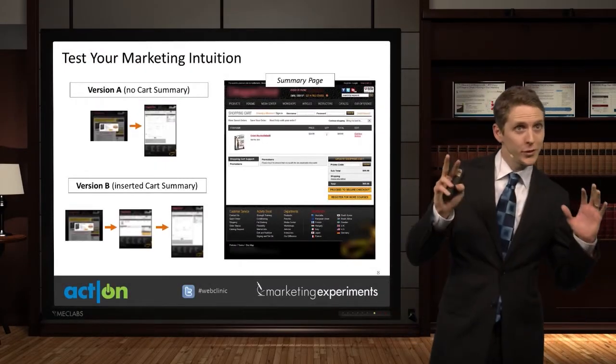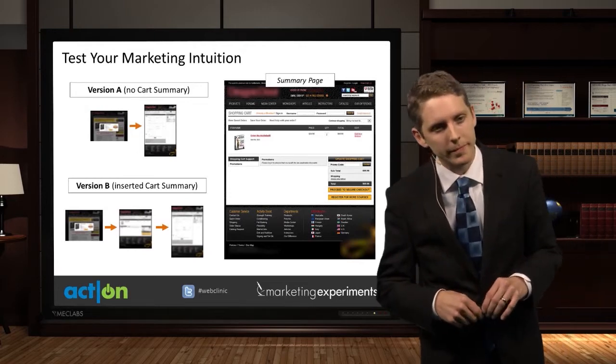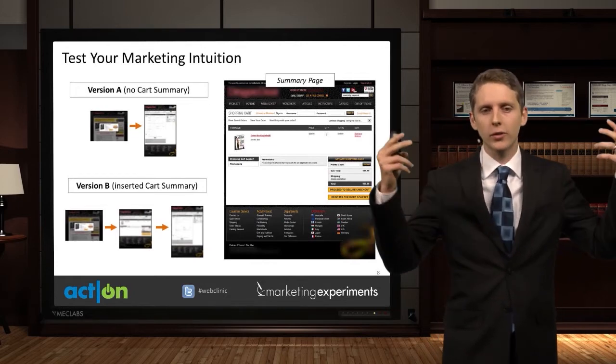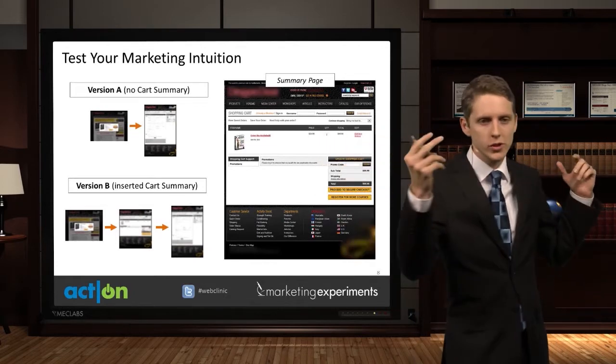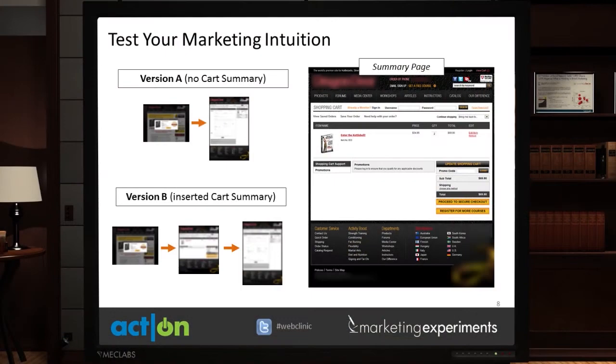This is a very interesting test. I like this test. I've always wondered this. Version A, if you ever wondered, like, does a cart summary help or hurt conversion? So version A, we ran a test where there was no cart summary, and B, we ran a test where we had a cart summary. And so ask yourself, which of these two, version A without cart summary or version B with cart summary, which of these will generate more conversions?